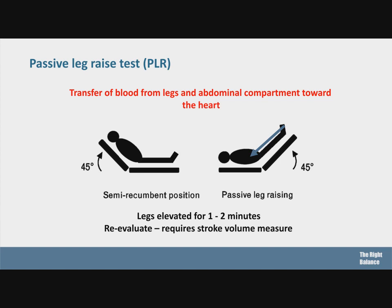And what you're doing is taking that volume in their legs and lower abdomen and pushing it back to the heart to give the heart a challenge. A lot of the literature estimates that this is the equivalent of giving a 300 cc fluid bolus. But it's a very transient test, so you really need to reassess stroke volume. Again, you're going to get a baseline, lift the legs, and you need to reevaluate that in under 3 minutes. It's a very transient change that you will see.